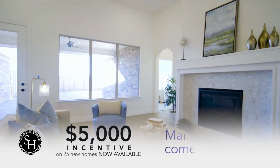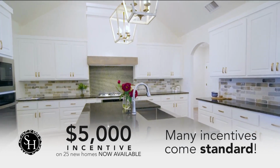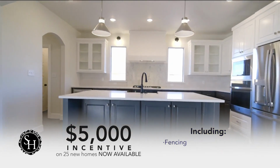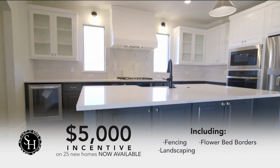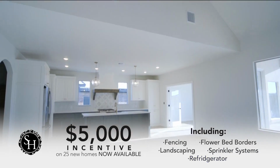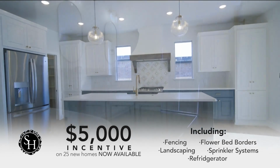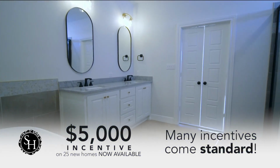Many home builders right now are offering different incentives. I'm proud to say that many of those items are standard in our homes, whether it's fencing, flower bed borders, landscaping, sprinkler system, refrigerator, all those items are already included in a Southern Home by Dan Wilson. On top of all that, we're offering a $5,000 incentive on these homes.